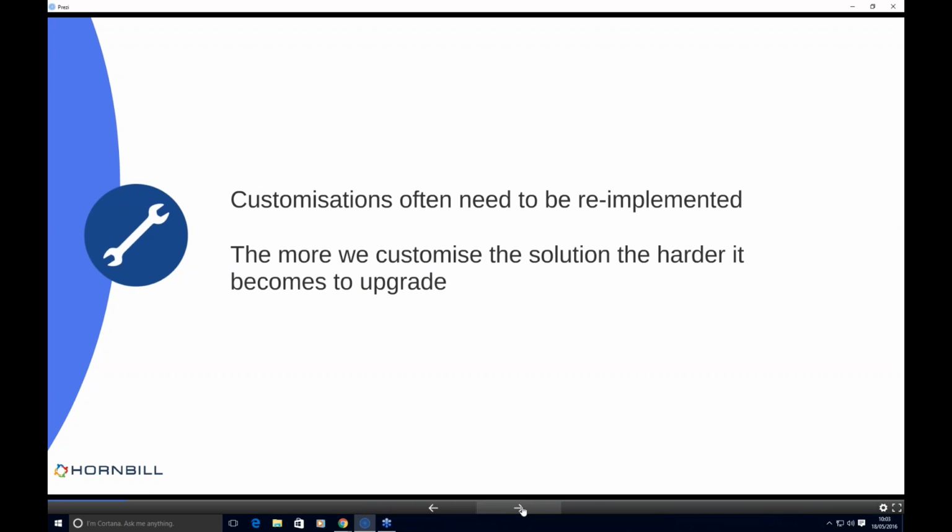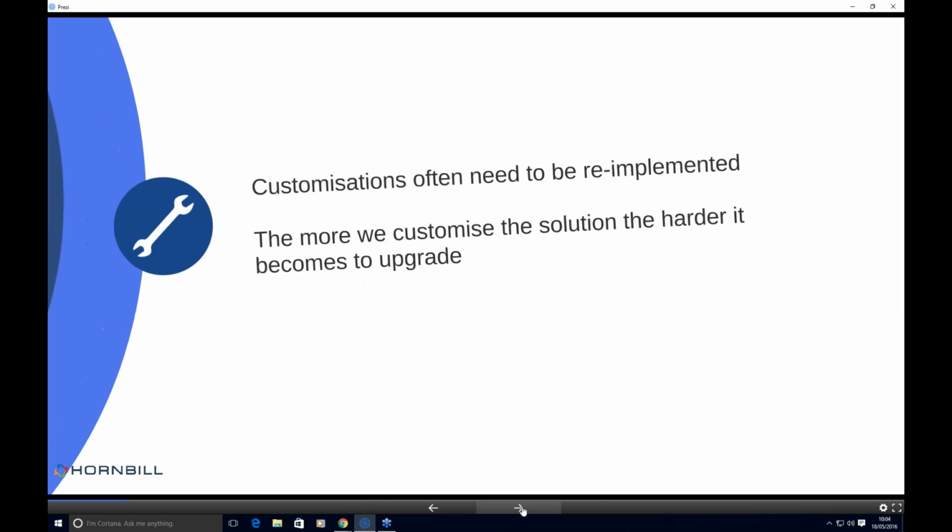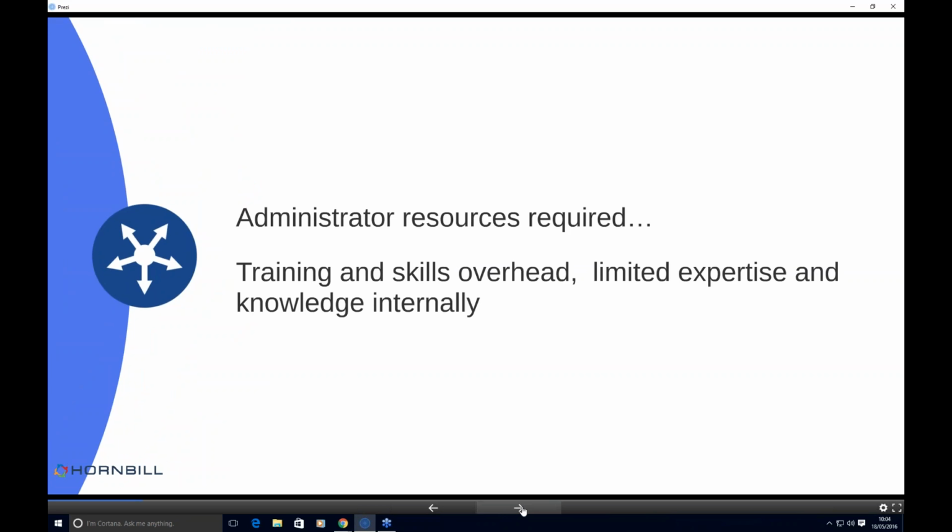Customizations, no tool is 100% going to match your requirements straight out of the box, and one of the benefits of the Supportworks tool is its customization capability. But one of the drawbacks therein is the fact that as you customize the solution and change your forms environment, for example, then oftentimes that needs to be re-implemented when you come to looking to upgrade to the latest version of Supportworks. So obviously anything that can be done to smooth that would be beneficial to anyone's environment. A high degree of expertise is typically required around products like Supportworks, and again, not unique to Supportworks.